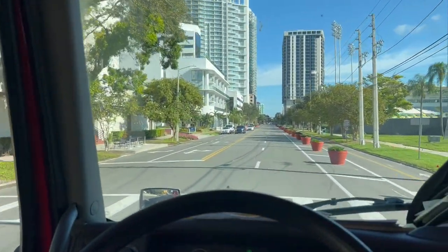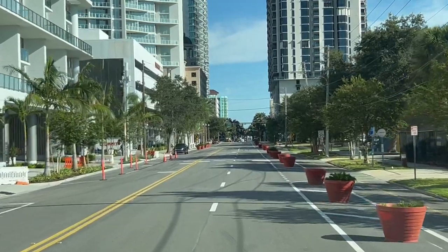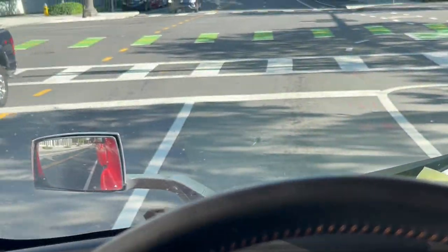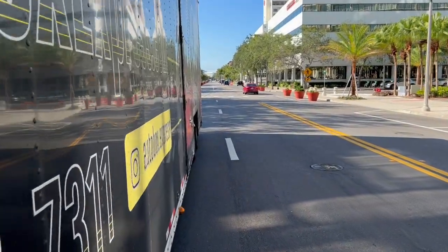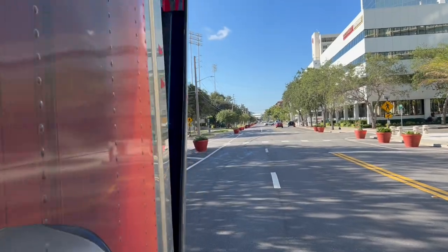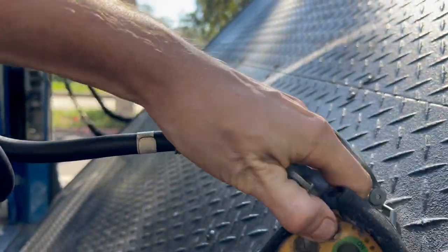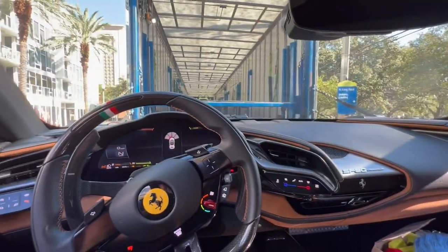Finally at the delivery of this Ferrari. So yeah, we're just gonna park in the middle of the street. Or kind of off to the side. Okay, just like this. Like that. I thought it'd be much busier, but I guess this is not bad. Maybe that's the guy. Okay, finally, getting down on the ground.